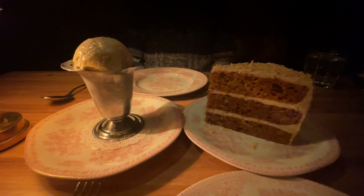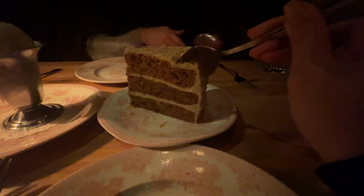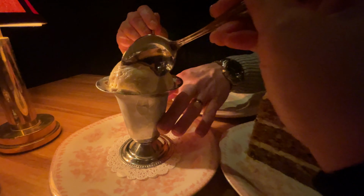Okay, moving on. So for dessert, we decided on the carrot cake, which was out of this world decadent. And our waiter sent over some salted caramel ice cream on the house because that's how he enjoys his carrot cake. Wow. The combination was outstanding. I've had carrot cake several times. This is probably the best one I've ever had.